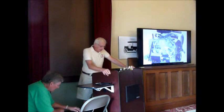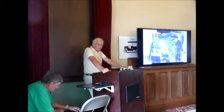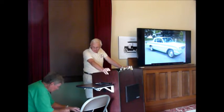The original V6 was introduced in 1962 as a means of better competing with a low-cost and highly fuel-efficient engine.